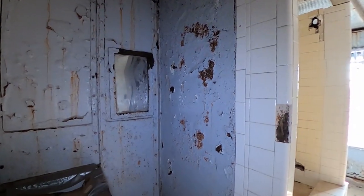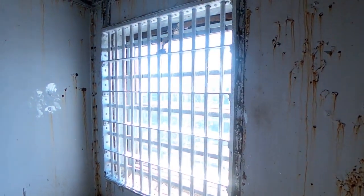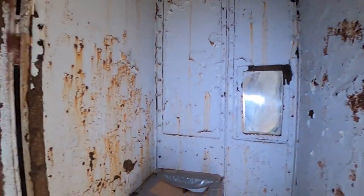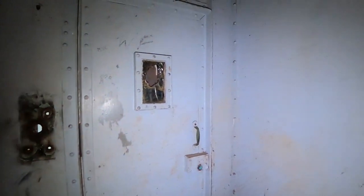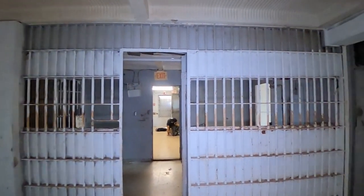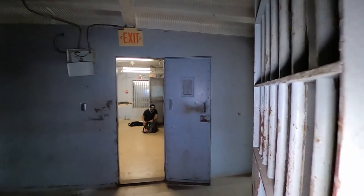Oh wow. I guess this would have just been dedicated for showers. Big holding cell over here. Oh, you're standing. You got a door right here. Of course, it's not going to be unlocked, but this is about the largest cell I've seen. Like I said, typical holding cell. Just keeps going.